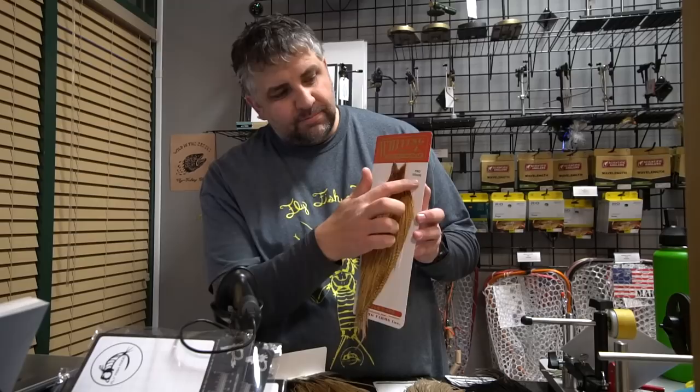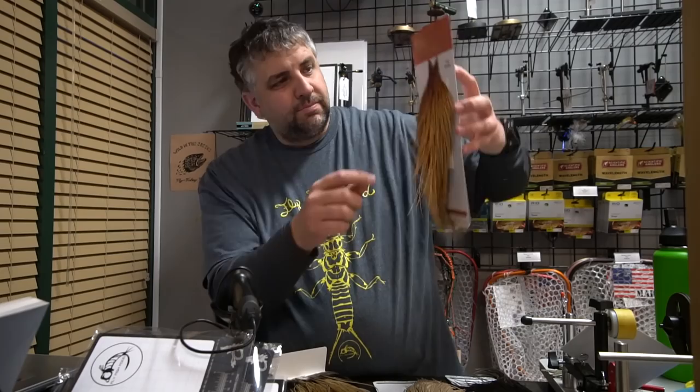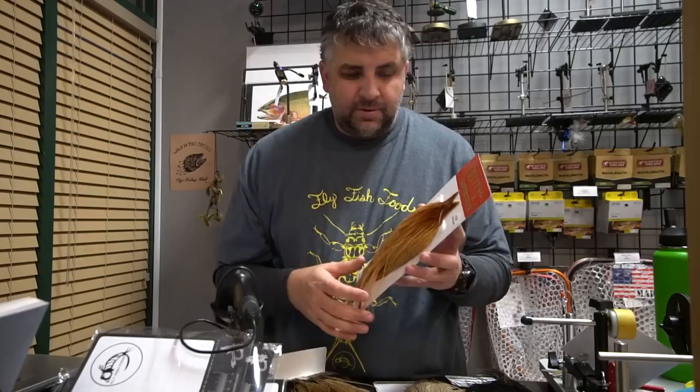It's either a unique color like this. This is a pro-grade cape, but it's an awesome barred dark ginger color. In addition to that, you know, look at how long those fibers are. That's a, I don't know, size 18, 16 feather on a pro grade. So that's, in our minds, a premium product.